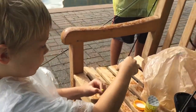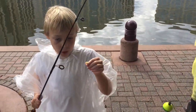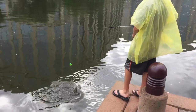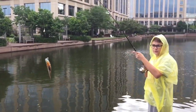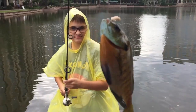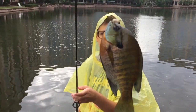Okay. And Franklin's setting up over there. These work really well over there. See what you got there. Nice catch. Okay. And I caught this with the fake grub worm. Nice little sunfish. Good job, Franklin.